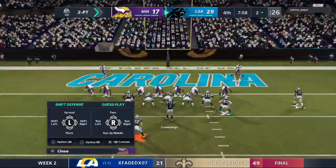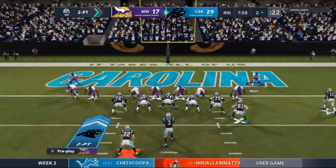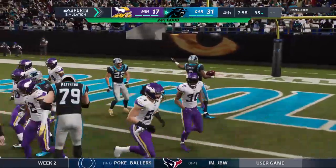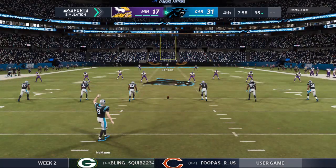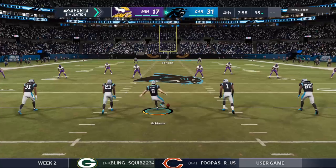The Panther offense staying put. They'll go for 2. They go with McCaffrey, stepping up. He's going to keep it, and he will get into the end zone to extend the lead by 2 more. 31, Vikings 17. After the touchdown, here's McManus now to kick it away.